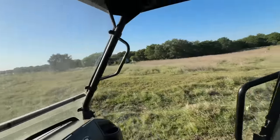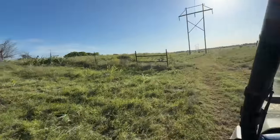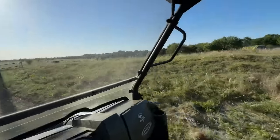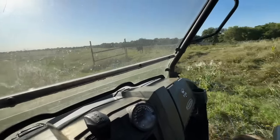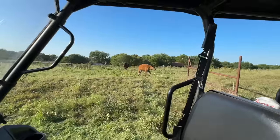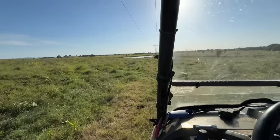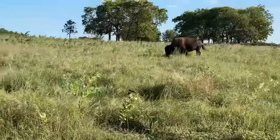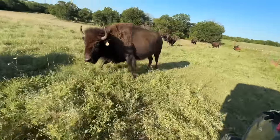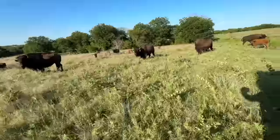Majority of them all kind of scattered out. Looks like Big Joe's courting down there. He's on a date. Nice little evening date. Kind of scattered everywhere. Got a little red dog coming to say hi. Hey, buddy. Grazing, doing our thing here. Alright, just getting up a little closer, seeing how they're all doing. Still a lot of grass.